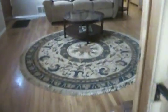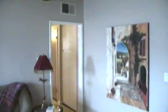Next we'll be headed into the other part of the home. We'll start with the two bedrooms. So the first bedroom here on the left. What I noted here is that there are some chips in the wall. Again, pretty tough to see, but they are there. And there were also some scuffs on the wall. There you can see. And that's all I noted in here.